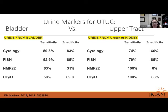And there's a couple of other tests, but you can see that any of these tests, even using them all together, doesn't give you a great answer to whether the patient does, in fact, have cancer up in the kidney. Now, this does change a little bit if the doctor does a ureteroscopy, goes up into the kidney and does the washings. You can see that the sensitivity and the specificity get higher for urine cytology. Cytology is where a pathologist takes the urine, spins it down, and looks at it under the microscope, looking for cancer cells. So we'll actually flush saline into the kidney and take out cytology. You can do that as well with the FISH test.